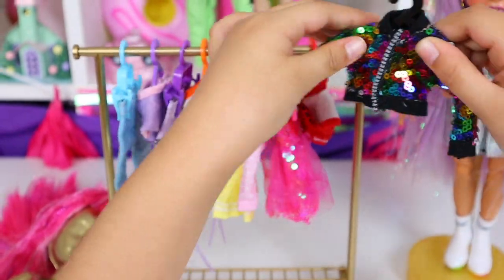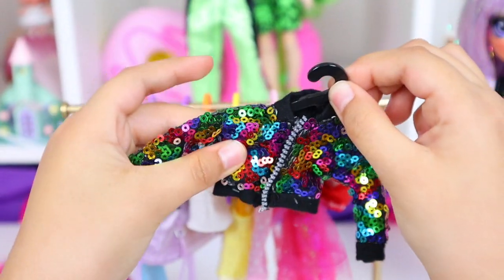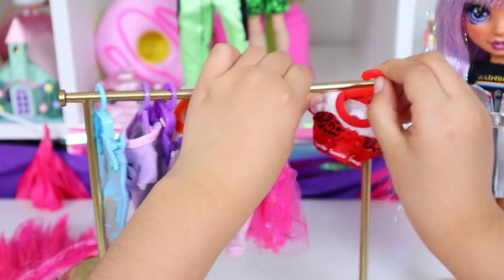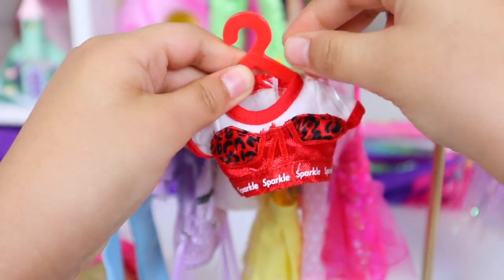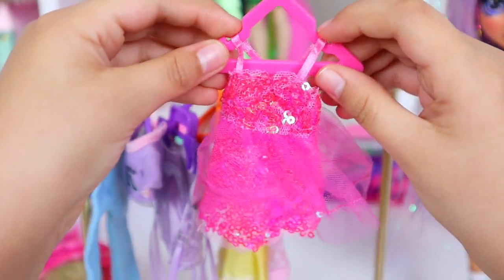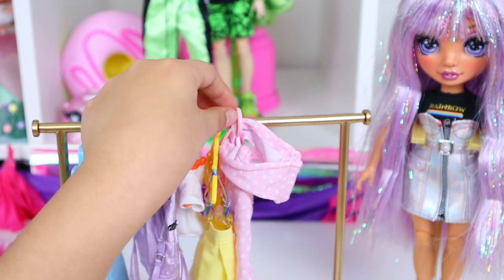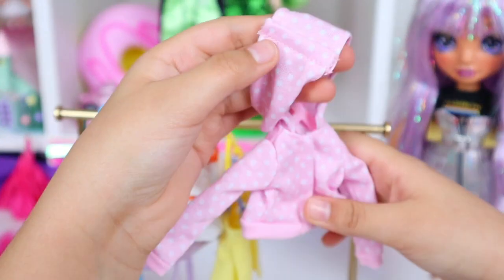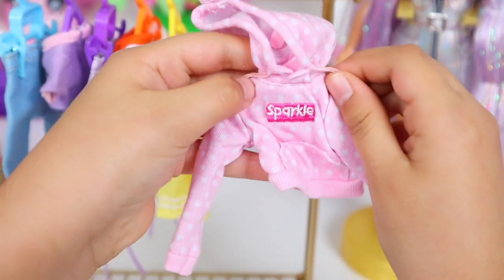So we have this rainbow glitter jacket. This looks super cool. If I saw it in real life, you know me, I'd buy it. We have this one. This one's a red one. So it has this shirt and this right here and it says sparkle. See what else we have. Whoa, this looks super cool. It's a pink glittery dress. Let's see, right here is a light pink. We have a hoodie, little jacket, this pink polka dot. And in the front it says sparkle.